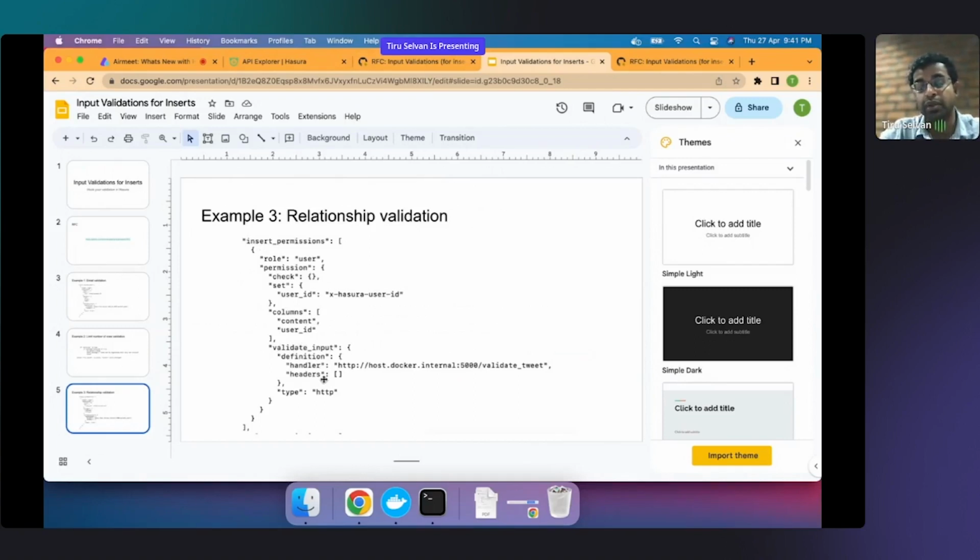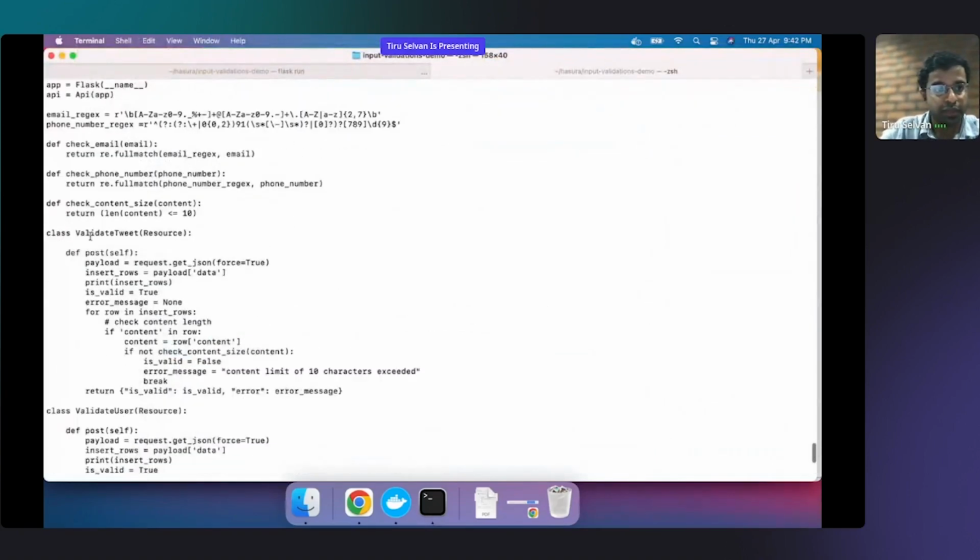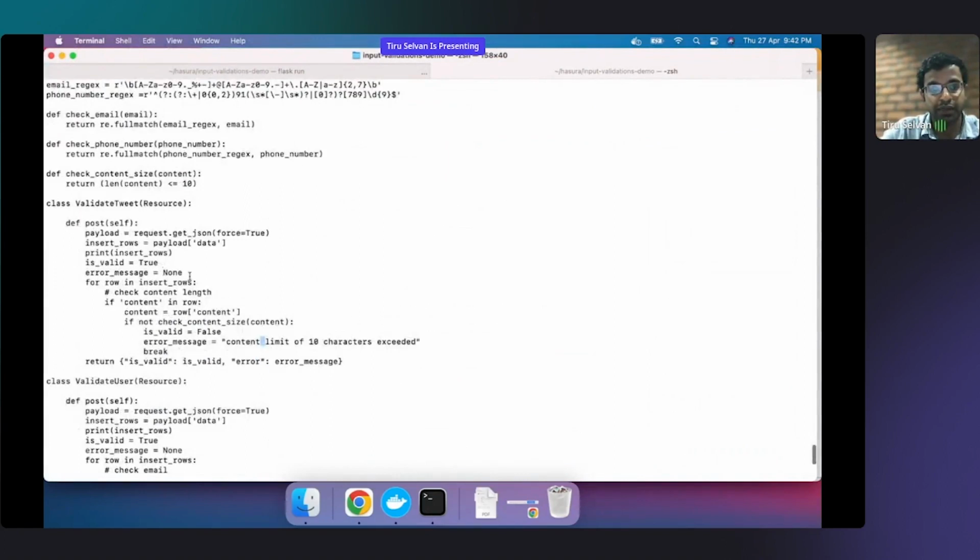this validate input is on the articles table, and the condition that I have here, let me show you that real quick, is that there is a content limit, right? So the endpoint is slightly different. It's a validate tweet, and the condition is that the content of the child object should not exceed 10.